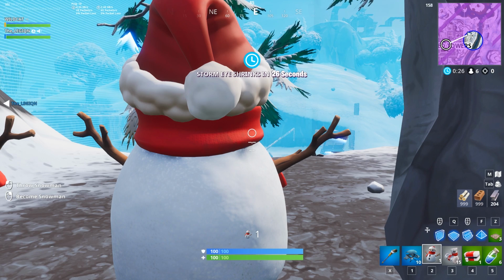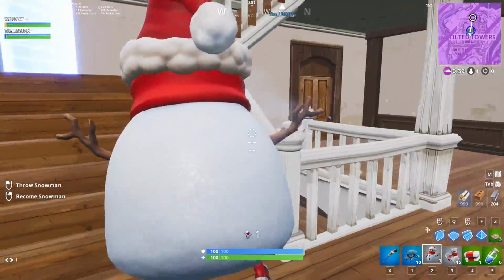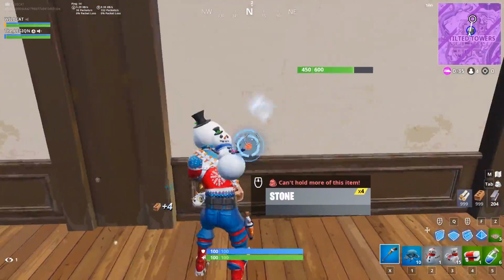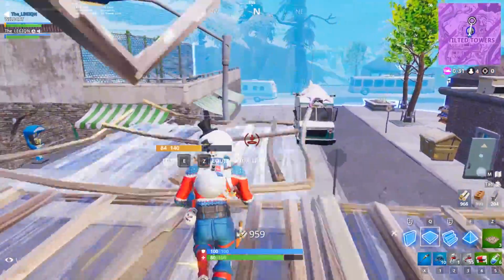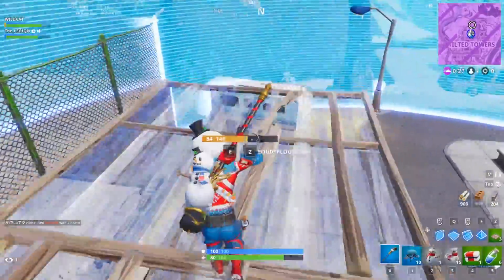Okay, this one we need to rift. Last second, we need to rift this. Stay in the air as long as you can. Don't dive at all. Oh, the zone's still moving. They're fighting right below me. He killed him. It's a 2v1.